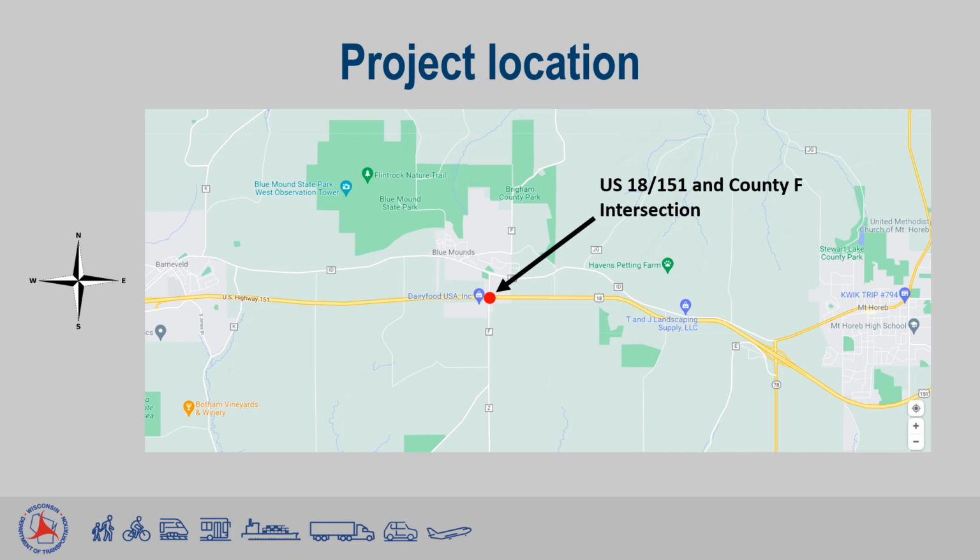This project will take place at the intersection of US Highway 18151 and County Highway F, near the village of Blue Mounds in Dane County, between Barneveld and Mount Horeb. The project limits will extend no more than 1,000 feet to the east and west of this intersection.